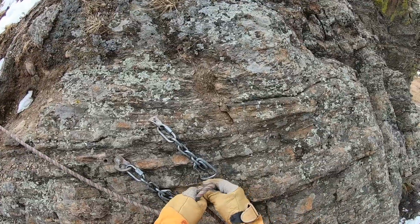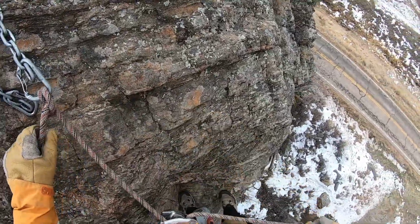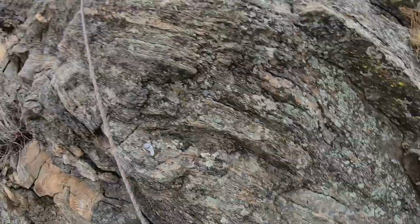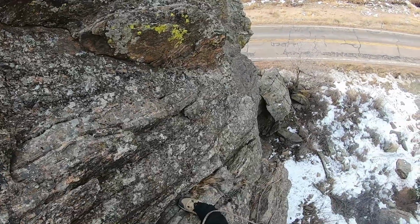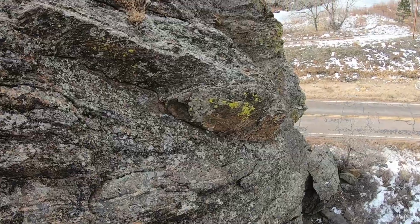Just for grandma here. The triple redundancy now. Feeling way better about that. Okay. I think this is where it is. Give the people what they want, you know. Put it there. Last bolt's there. Just kind of worried about this flake.